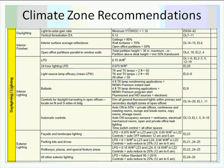We talk about interior surface reflectances, very, very important. Keep the reflectances high inside the building, the ceiling maybe at 80%, walls at somewhere around 70% reflectance. Partitions also, again, very, very important. As the daylight and the electric light come into the space, we need to not absorb those in the partitions, let's say, above desk height. Below desk height, you can really do whatever you want. Open office partitions parallel to the window wall.